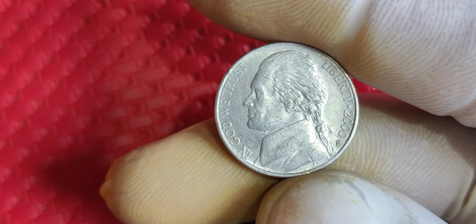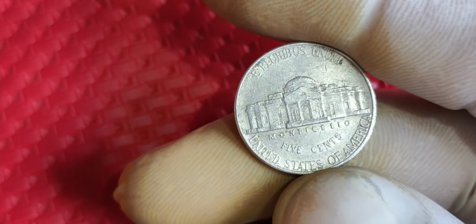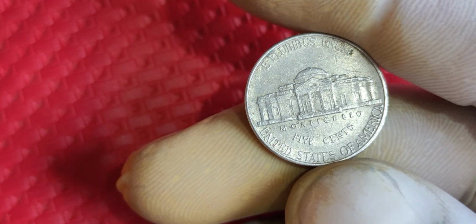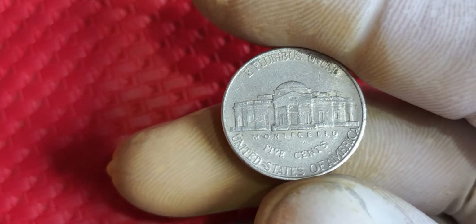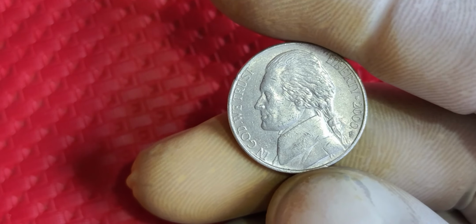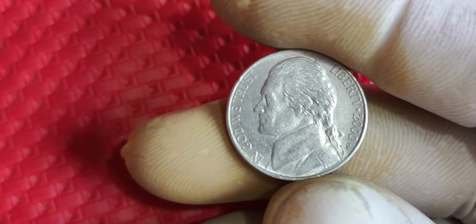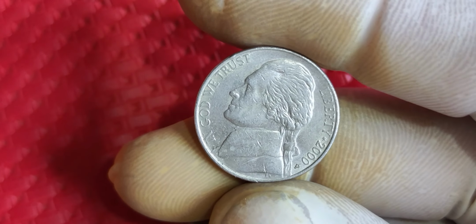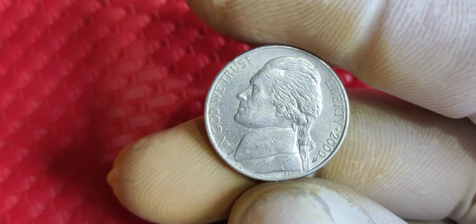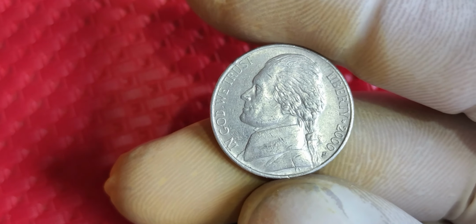It's estimated that only a handful of these perfect strikes exist, and that's why the 2000p Jefferson nickel is worth $1.6 million. Now, I bet you're wondering how you can tell if you've got one of these rare nickels sitting in your piggy bank. Don't worry, I've got you covered. First, look for the P mint mark, which will be located on the obverse side of the coin just to the right of Thomas Jefferson's portrait. If you've got a 2000p, that's your first clue.